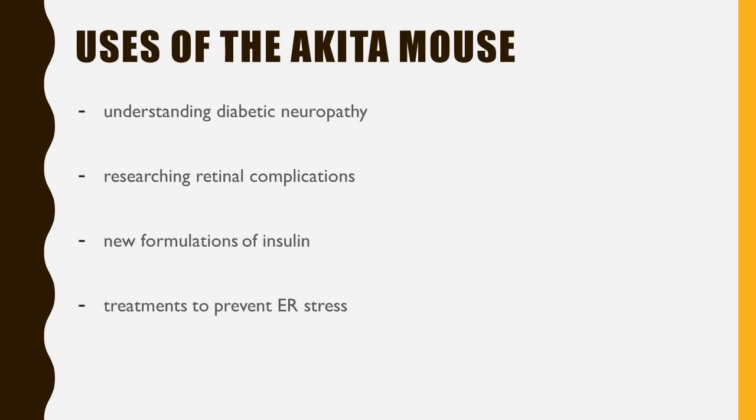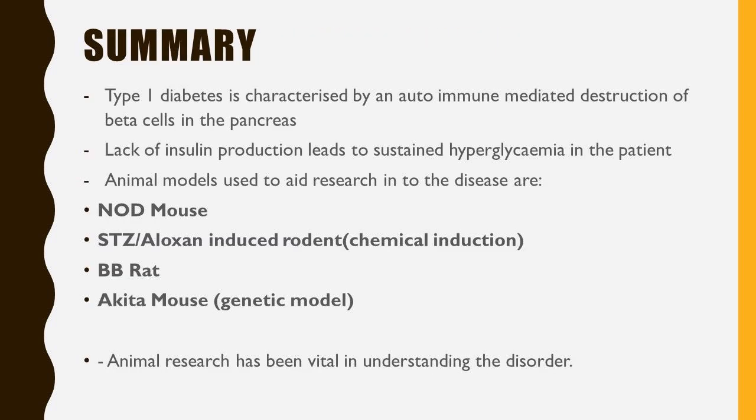The human type 1 diabetes physiological environment is almost mirrored in the Akita mouse, and therefore these animals have been vital in the drug discovery process. Animal models of diabetes have provided invaluable insight into the pathogenesis of the human disease. Patients have directly benefited from the use of animals in the discovery of insulin and the assessment of other treatments.